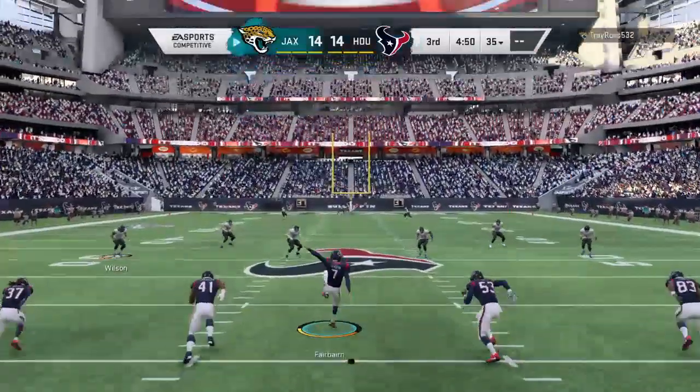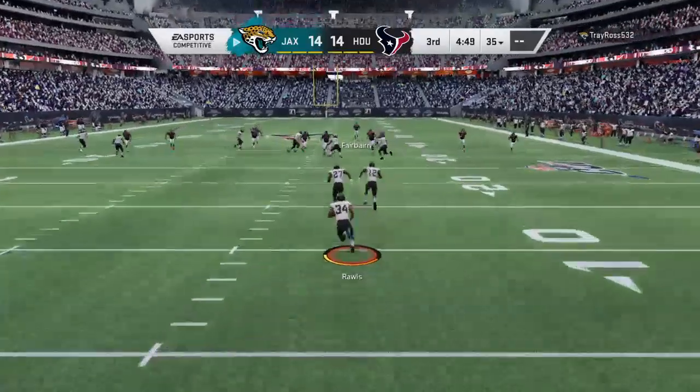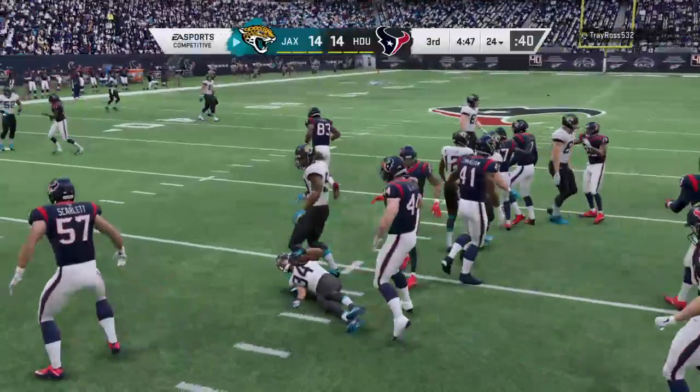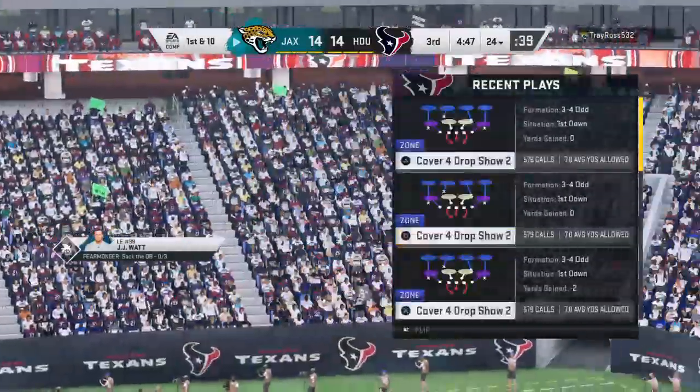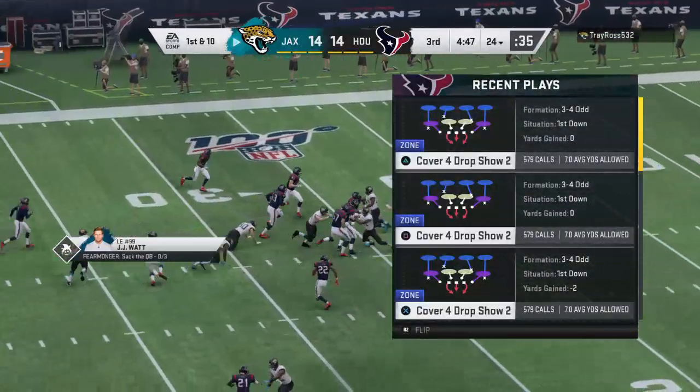Nothing separating these two teams on the scoreboard as the kick's away here. This is taken at his 4. And he'll bring it back to just about the 25. Call it the 24-yard line, at their own 24-yard line.